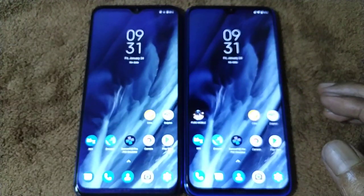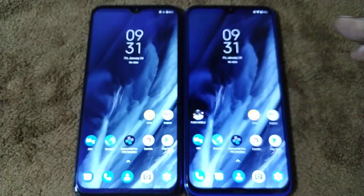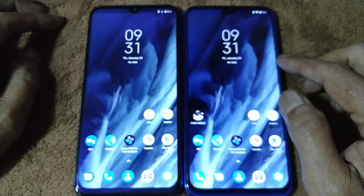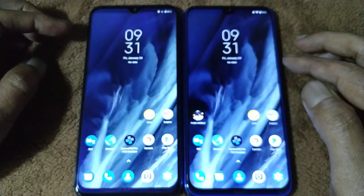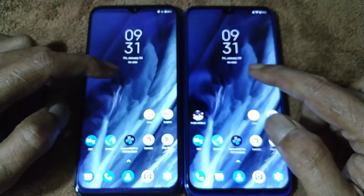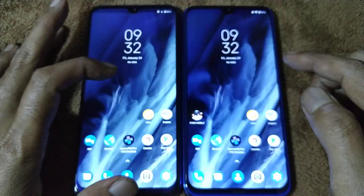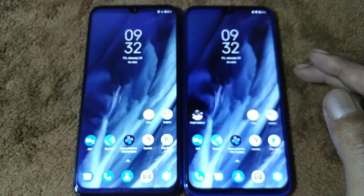Well, it's all your choice. Which one you prefer? But for me, I choose the Note 8. The price a bit similar now. More camera and the battery on the Note 8, better backup compared to the Note 7. Temperature almost the same.